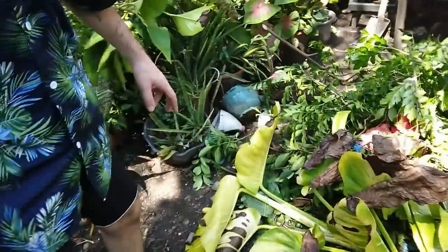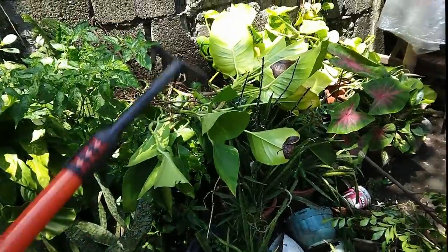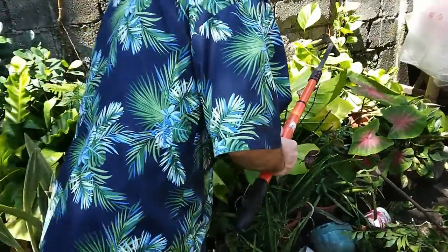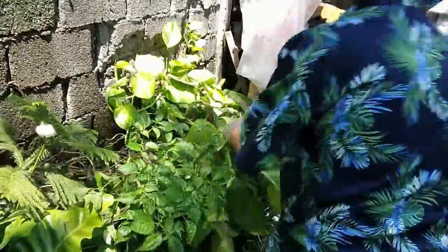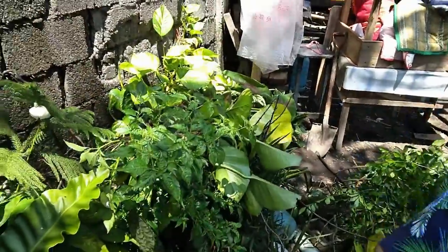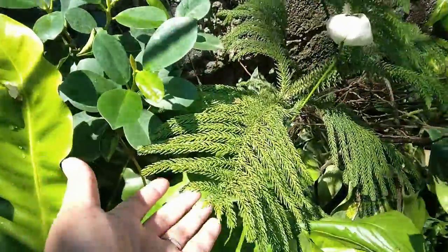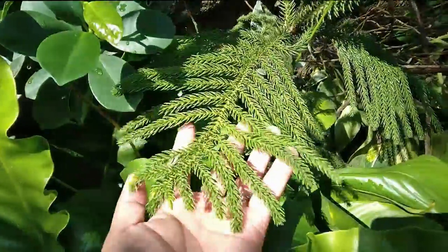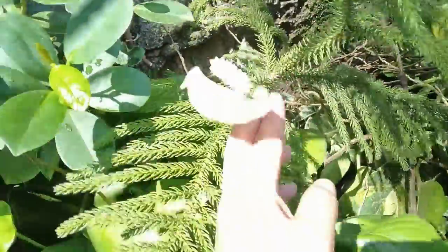Was infestant 3D, I don't know. It's like a plant that crawling. I don't know what is this. Actually, it's my first time to see this kind of plant. Wow, look at this. Wow, we have this pine tree, right? Pine. We have this one also, very nice.